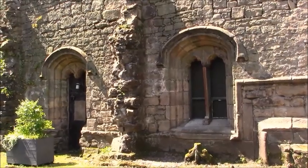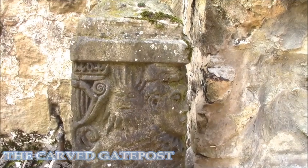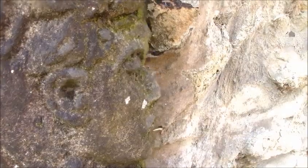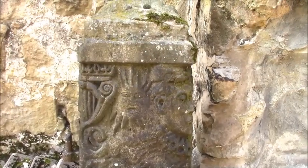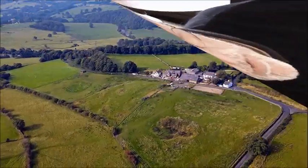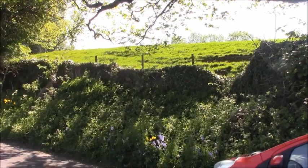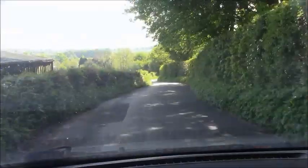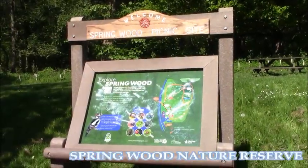It's worth a look around, mind, although it might be wise to wear a hard hat, if only for the carved Tudor gateposts, which takes the art of idle vandalism to extraordinary new heights, or new depths if you're not a fan of Banksy. Outside the village there's Portfield Fort, an Iron Age site of archaeological significance. We couldn't find it. The field it's in appears to be completely fenced off, so we went for a picnic at Springwood Nature Reserve instead.